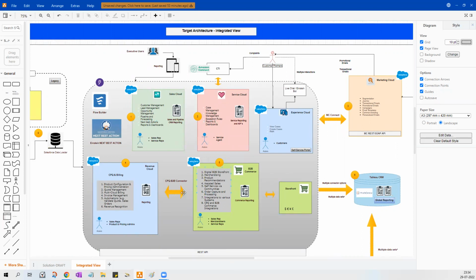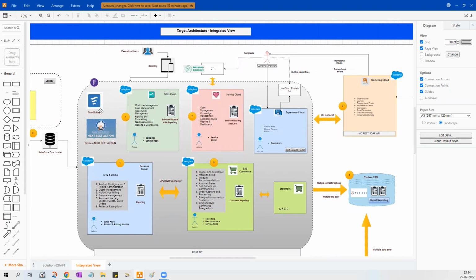And these are by default already connected. Because CPQ and B2B Commerce have different data models, the data models can be synchronized using the CPQ B2B connector, which I talked about earlier. Also, the Salesforce declarative platform features like flows, and Einstein Next Best Action, are also part of the Salesforce platform.